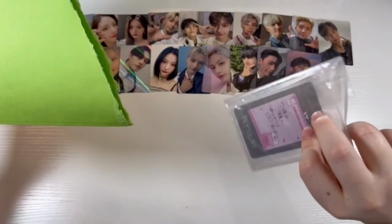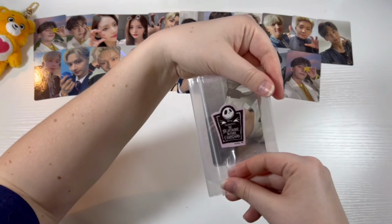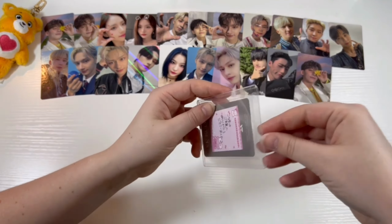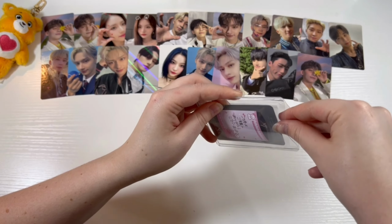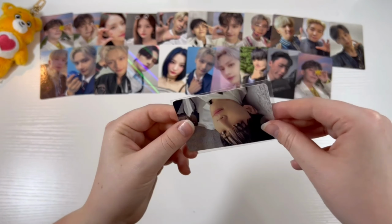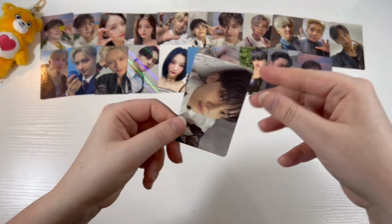This is another Sector 17 card. Or not Sector 17, this is Face the Sun. There's a little note with a Kuropi note on it, very cute. And this is Jungan from EP2. So pretty sure this completes EP2 for Jungan.